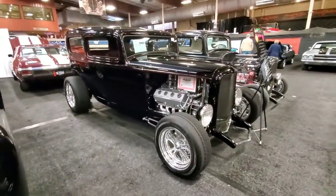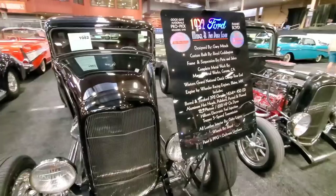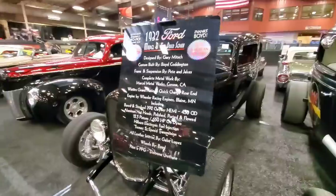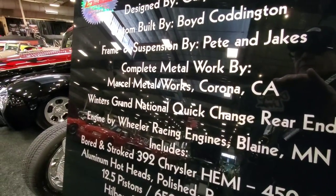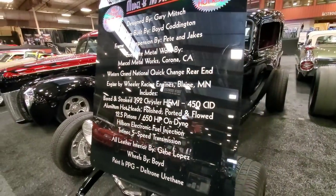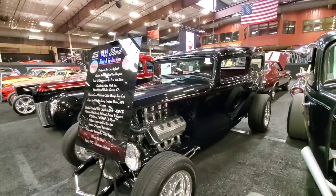Yeah, 32 sedan. Got a Hemi in it. Model B, two-door sedan. Custom build, it's a Wood Cunningham. Hey, Marcel. We'll be going out next week, or week after, out to Marcel's. Luke, his son, took over the shop. We'll have an open house, I'm sure. We did the metal work.